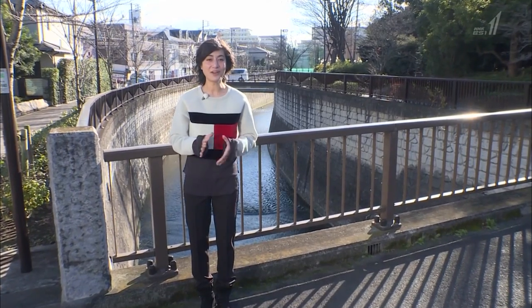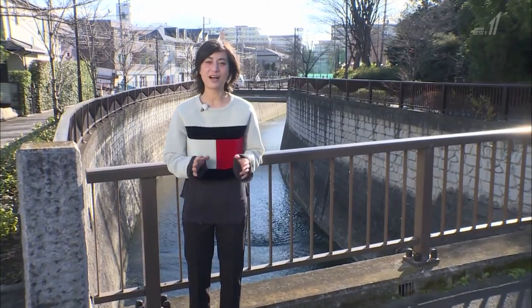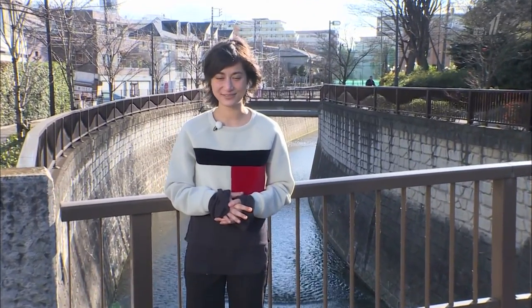Today, we meet an artisan who specializes in Edo Komon, a famous kimono fabric design with a 400-year history. The young craftsman is now sharing his work with the wider world. Let's join him on his journey.